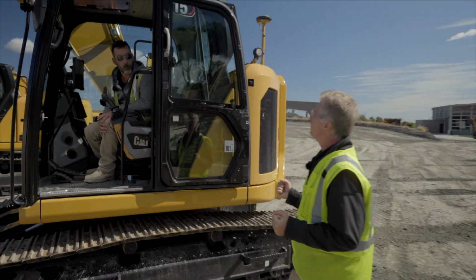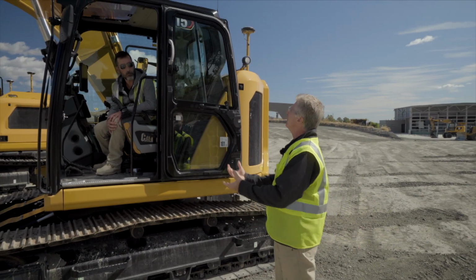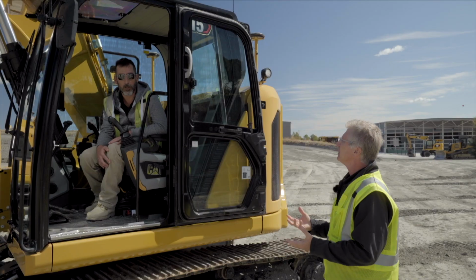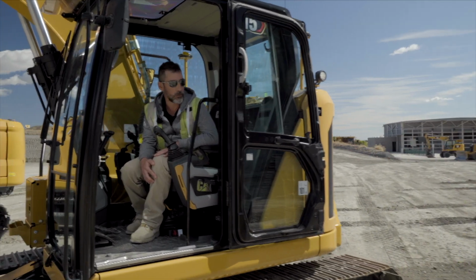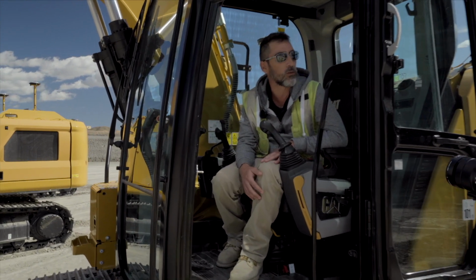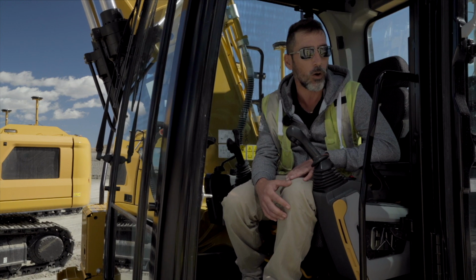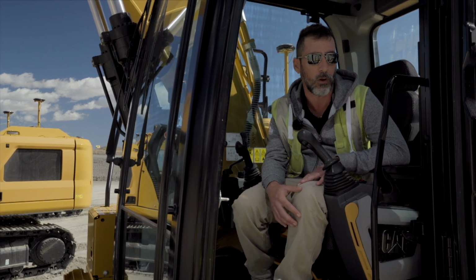So you want to be comfortable, but then confidence, using some of these ease of use features. What does that mean for you? I mean, it's going to improve my production and my efficiency. First of all, I'm going to be more comfortable, but at the same time, I'm going to also be confident I'm doing a finished job the first time.